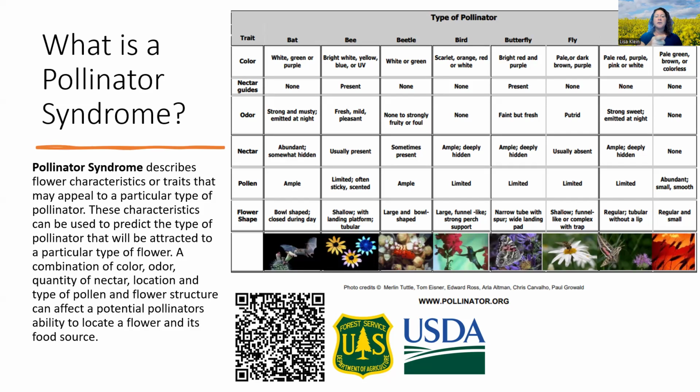So you look over here, you see on the left color, nectar guides. Remember that nectar guide is going to be that UV presentation. So you might have a white ring and then a dark center, and that's supposed to be like a big bullseye for that particular pollinator to find it. A different odor, some might be attracted. Remember, there's the corpse flower. It smells like dead bodies, and that attracts flies, of course. But a lot of nectar is probably going to smell sweet. And you can see bats and bees and beetles and birds and butterflies and flies. They all are attracted to different things.